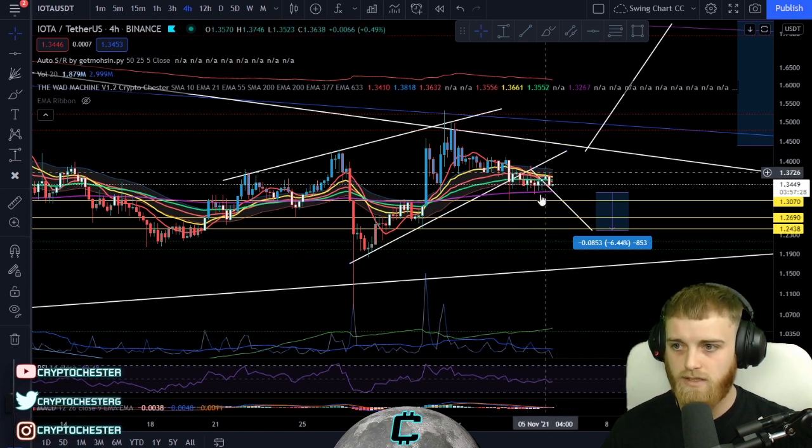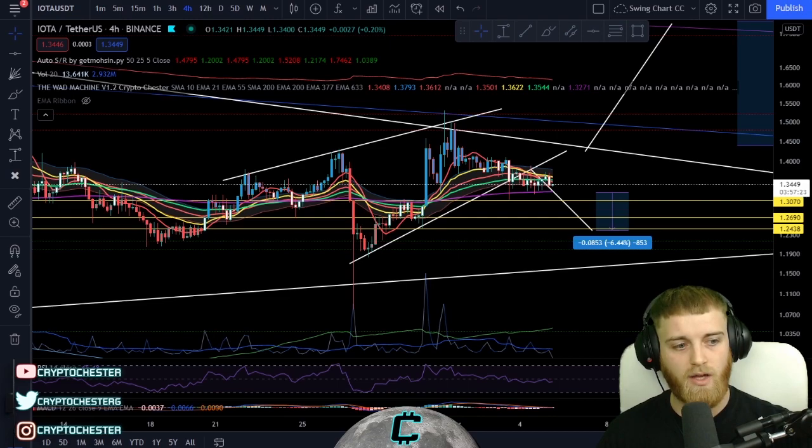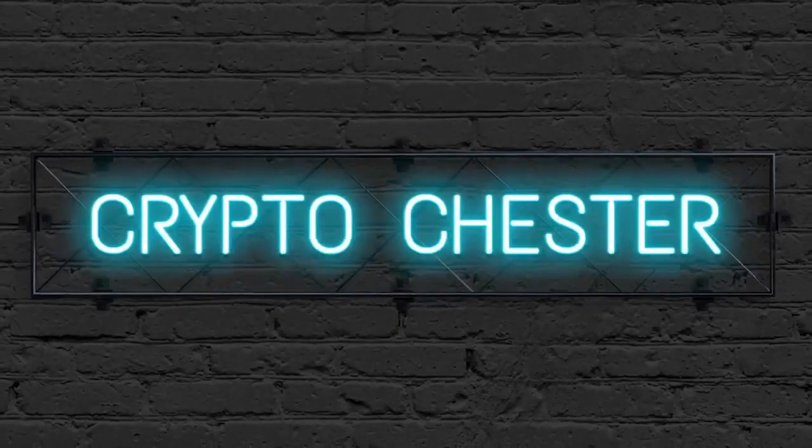We're going to be below all major moving averages here as well, so it's very, very congruent for a breakdown scenario for Iota there. But yeah, that's going to be your Iota update.